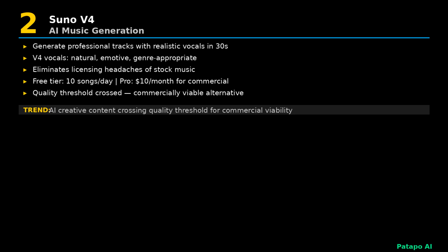usage rights. The trend here goes beyond just Suno AI. Music generation is reaching a quality threshold where it is becoming a viable alternative to human composers for commercial applications. This is reshaping the economics of music production, especially for indie creators and small businesses.